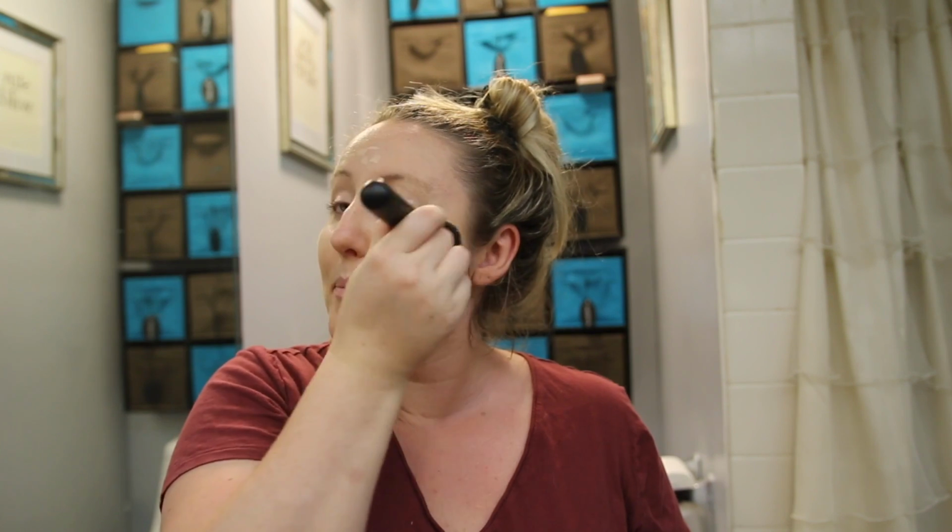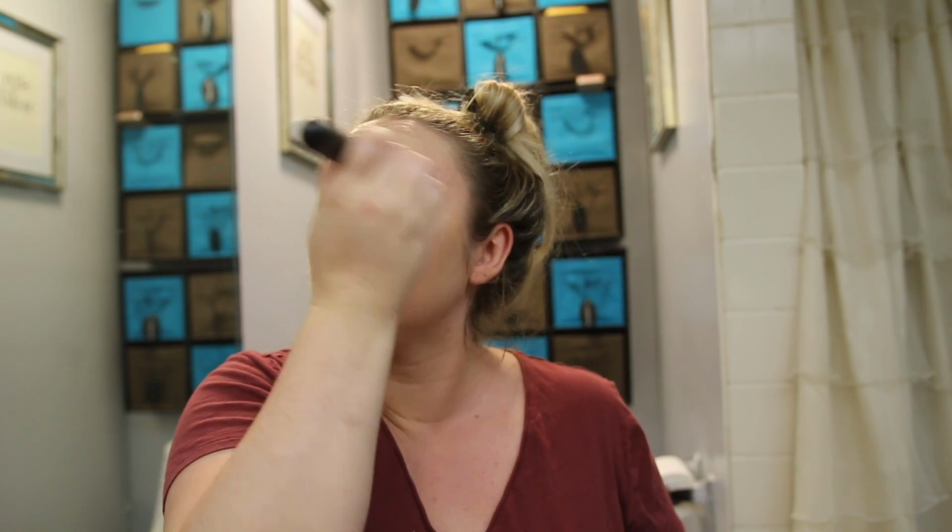Put just a tiny bit up there. And then I'm just gonna continue to use the same foundation brush, which was the Morphe M439. And you can 100% use a different brush. I'm normally quite lazy and I hate cleaning my makeup brushes. I feel like it takes so long. And so I typically just do multi-use when it comes to concealer.